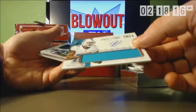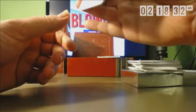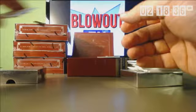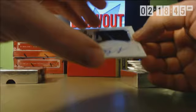8 of 25, Cecil Shorts the third, 25 of 25. Then we have Sean Moreno, 1 of 1. Printing plate auto. And then rookie patch auto, 62 of 99, Kelvin Benjamin. It's the first one of him we've seen. For the Panthers.